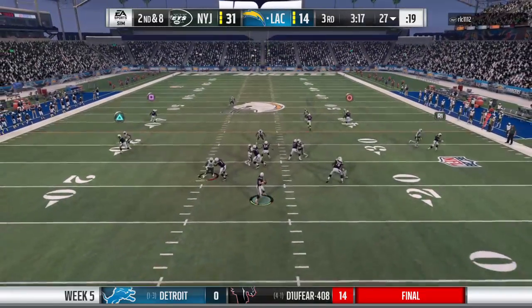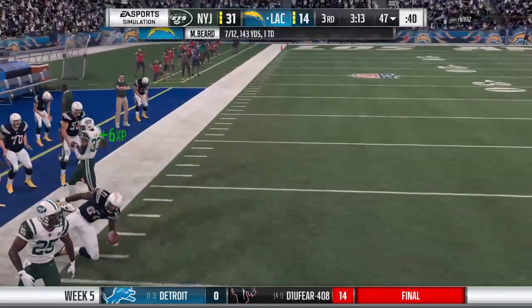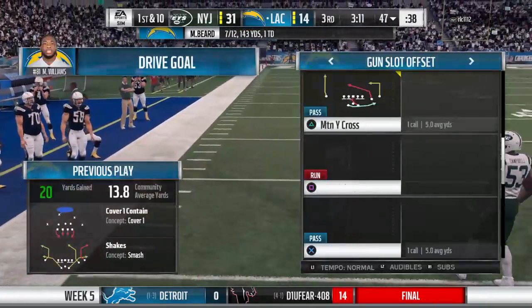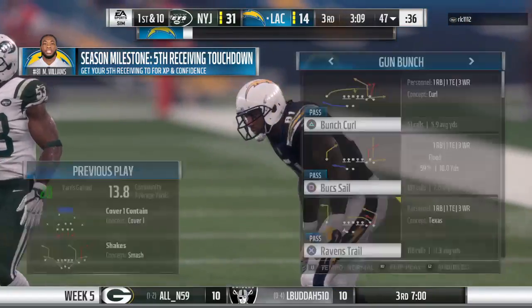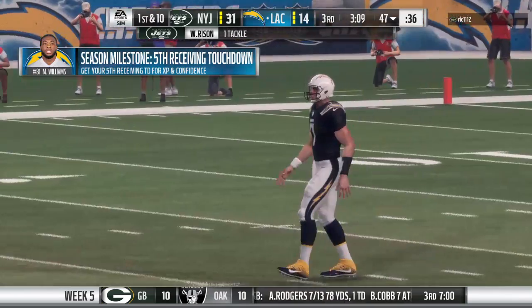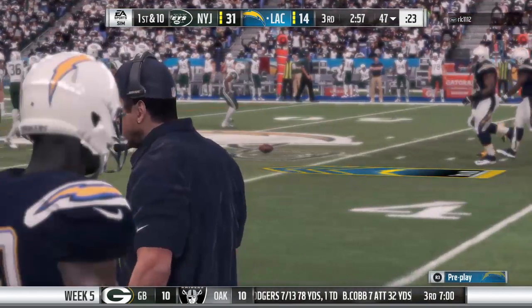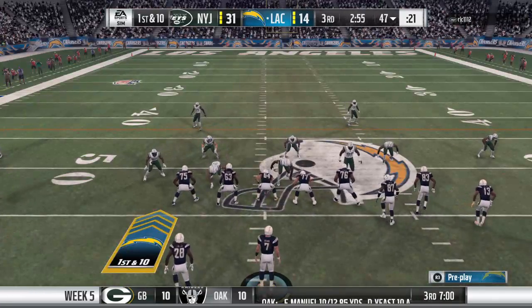Out of the gun, they'll look to throw. Caught left side, Williams. And they're going to get this one all the way out across the 45. A good pick up there of 20 yards. So after that big play, let's see if they can catch their defense maybe on their heels.